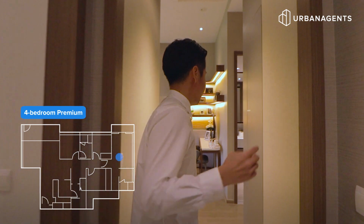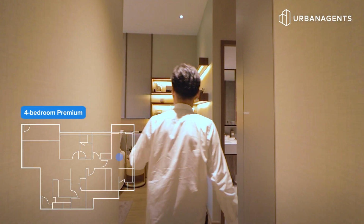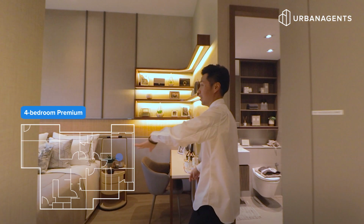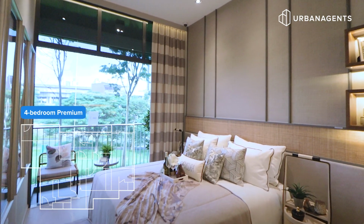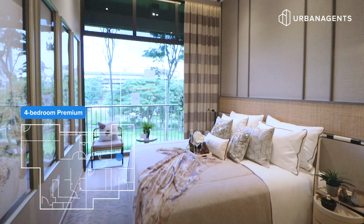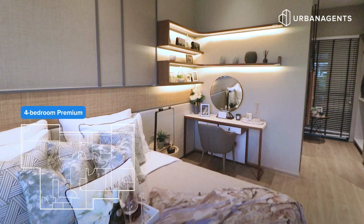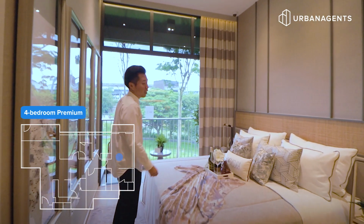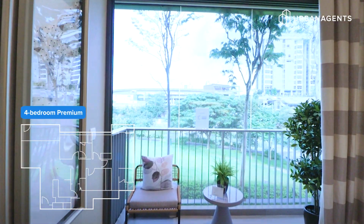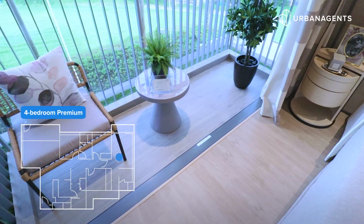And let's show you the next highlight of the house. It's our master room. You can see the space here is extremely generous, very roomy. Good size, king size bed if you want to, no issue at all. 2 side tables, and there's a dresser table. Options here for you to put. We have a Juliet balcony also for you to enjoy the views of the facilities.